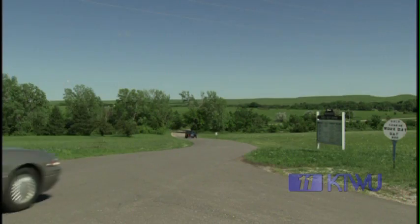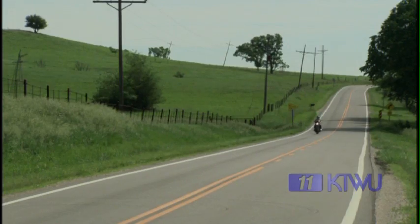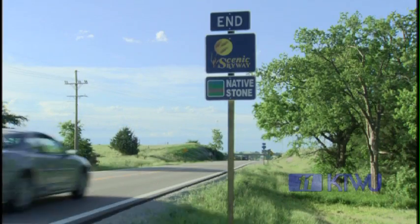Keeping this in mind, there are a number of places along the route where visitors can safely stop and walk around. And with a proper guidebook and a little imagination, you might even hear the hills speaking to you. Those hills have lots of stories to tell.